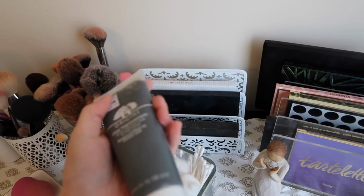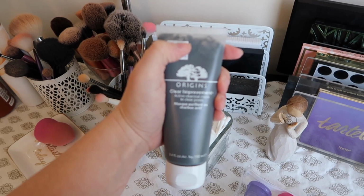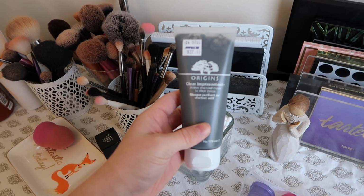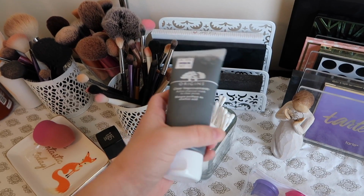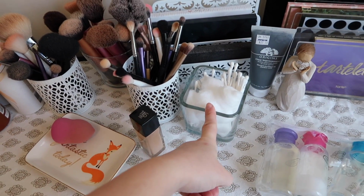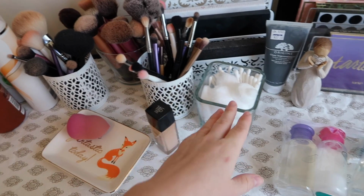I also have sitting here an Origins, this is called Clear Improvement Active Charcoal Mask to Clear Pores, and this mask is really good. I really like it. And here I keep some cotton balls and Q-tips for when I do my makeup.